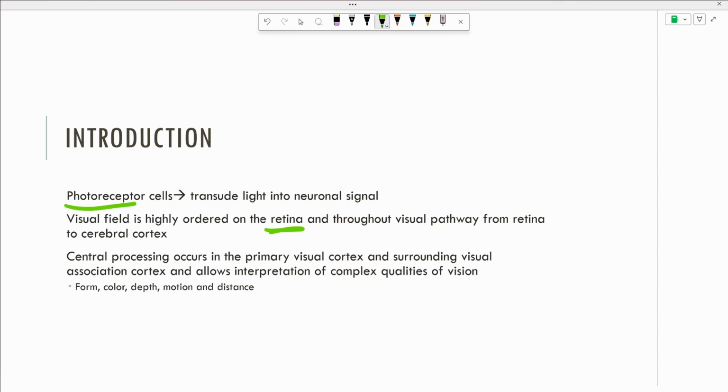If your vision looks pixelated and you're dropping pixels, like different parts of your vision are just black, that's a retina problem. Because the retina gets the full vision, and if different parts of the retina have cells that just died off, they're not going to do anything, and you have dropped pixels like on a TV. If you ever see dropped pixels, like little squares that pop up, that's what your vision will look like. That's a retina problem. The processing of vision occurs in the primary visual cortex, which is in the occipital region of the brain. And because of that, we can check for form, color, depth, motion, and distance with our vision.